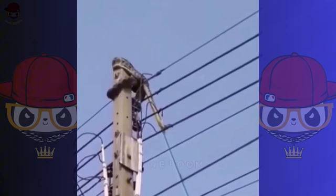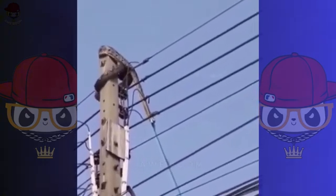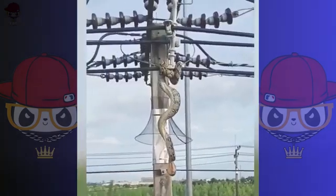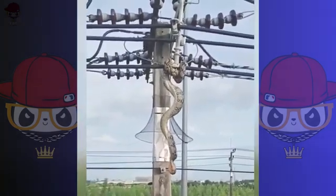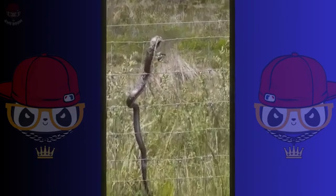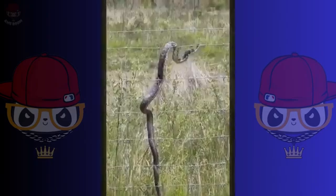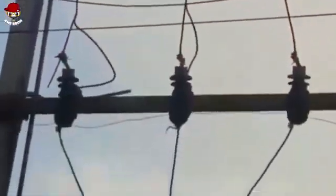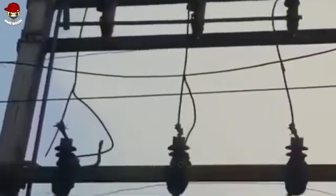A snake coils around a high-voltage power line and gets shocked. It writhes in pain as the electricity flows through its body. In a strange moment, the snake turns into a firework display after touching a high-voltage power line. Another snake tries to catch a bird but ends up harming itself.